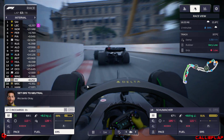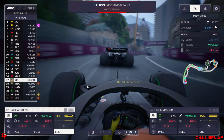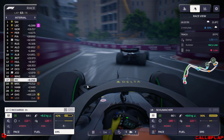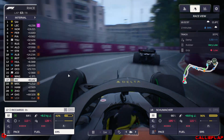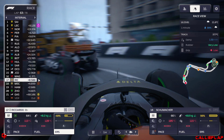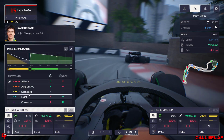Okay. K-Mag a little bit wide there. I thought he opened the door, but not quite. Albon's mechanical fault getting worse. I mean, Ocon's not a million miles away, is he, either? No, 14th would even be in reach if we could have cleared K-Mag. That's easier said than done.